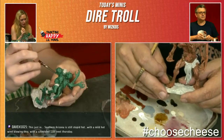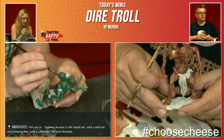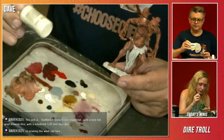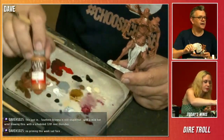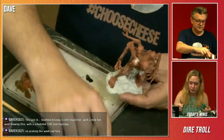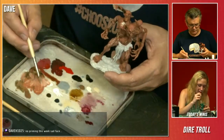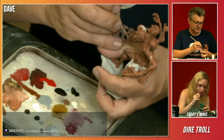Don't hold yourself back as much, because you can't, because there's a time limit. So I've mixed in some Vallejo ivory here, mixed in with the tan in the game color range. And now I'm painting that on the legs, just highlighting some of that musculature.